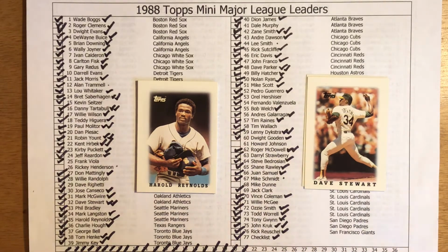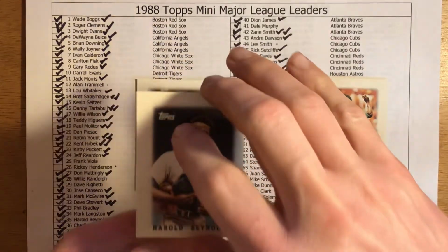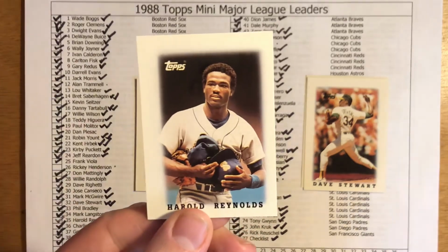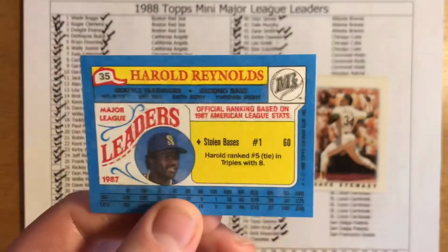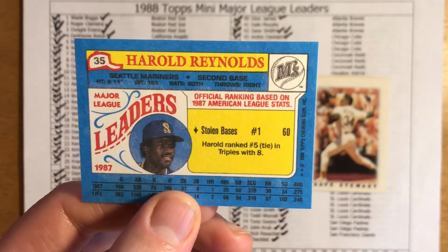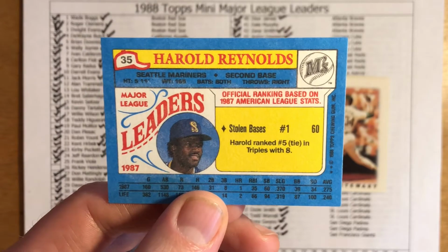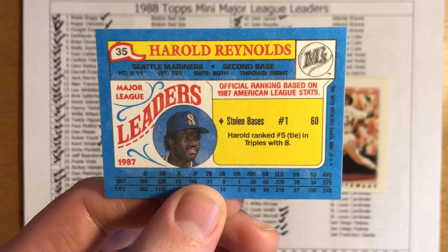Next up we have Harold Reynolds, who was a speedy infielder with the Mariners, second baseman. Spent quite a bit of time with the Mariners. I believe he ended his career with the Orioles. So anyway, Harold Reynolds, I'm going to say, was a league leader in stolen bases. Looks like in 1987 he was first, so he stole the crown from Rickey Henderson, who was only 5th this year, with 60 steals. He also was tied for 5th in triples with 8.